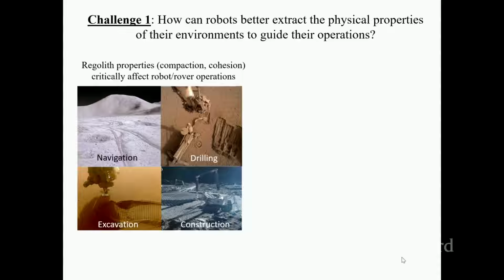Specifically, one of the challenges that my group focuses on is regolith mechanics and properties. We know that many of these unconsolidated materials and regoliths on the moon, Mars, and other planets can cause significant challenges for a variety of operations, as we mentioned, including mobility, navigation, drilling, excavation, and construction. It's very important for us to be able to assess the properties of our environment before we send a rover to navigate through, so that it doesn't get stuck in a sandpit, or before we make decisions about where to construct a habitat on a planetary surface.